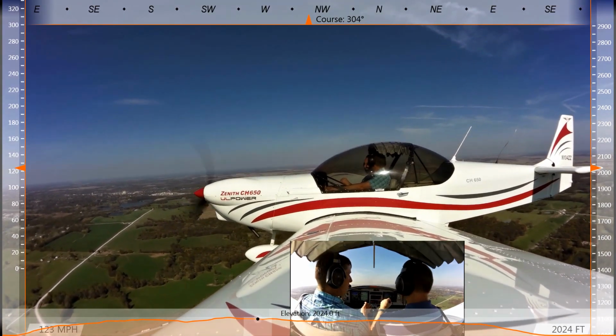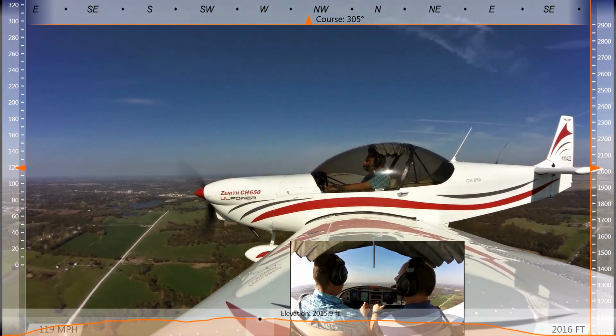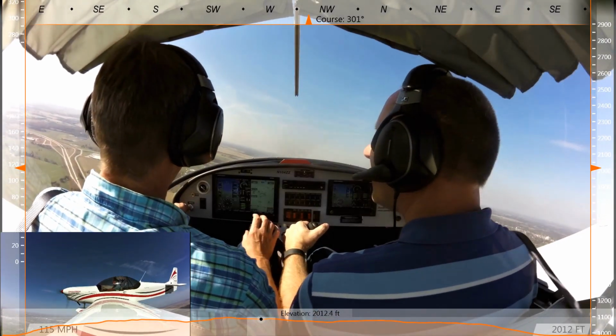So what you do is you just get up some altitude, find some smooth air, and go ahead, it's your aircraft. Okay, thank you, got the aircraft. All right, go ahead and do turns left and right. Oh, you're doing excellent.